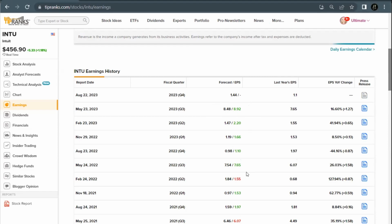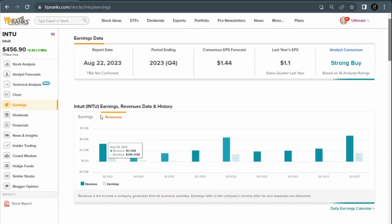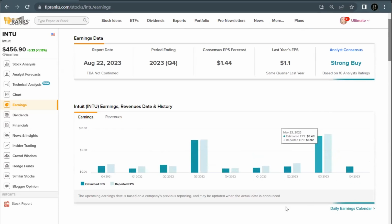And when I talk about seasonality here, you can see it in the chart as well when we look at earnings. That tax season is very much their biggest of the year. The next report will be coming out on August 22nd, where analysts are anticipating earnings per share of $1.44.